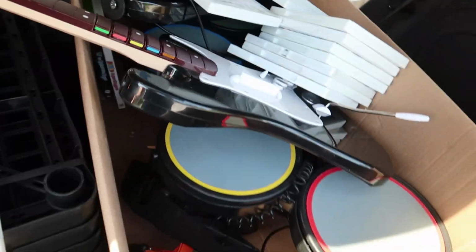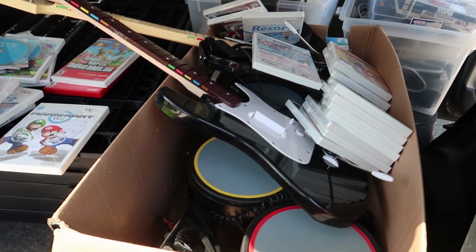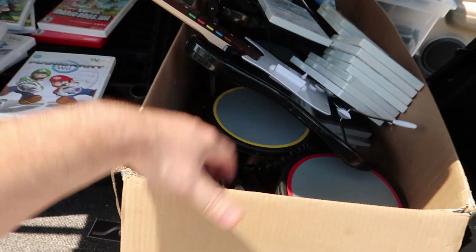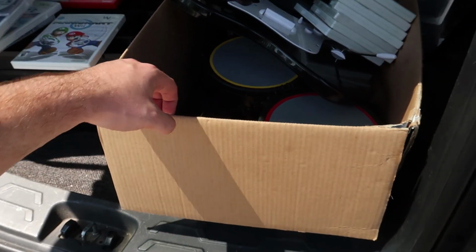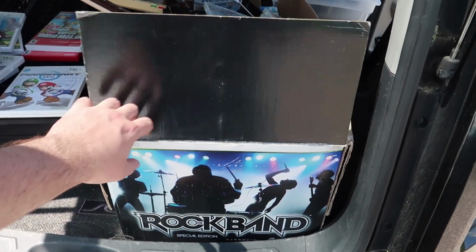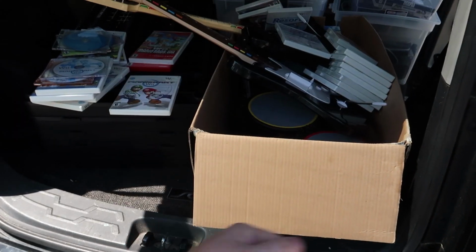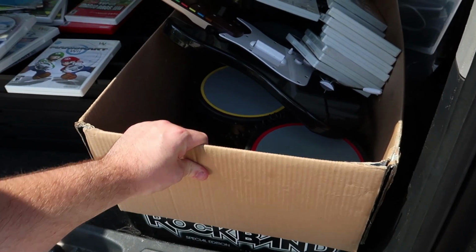There's all the consoles. Now moving on to the Rock Band stuff. It's a pain to ship this stuff. I hate it, but it came in its original box, which means I could ship it right in this. What I do with these kinds of things when they come in the original box, especially Rock Band, I will actually just put a garbage bag, right? So a big black garbage bag over the box, tape all around it, and just ship it off like that. So this is the box that I'd be shipping it in.